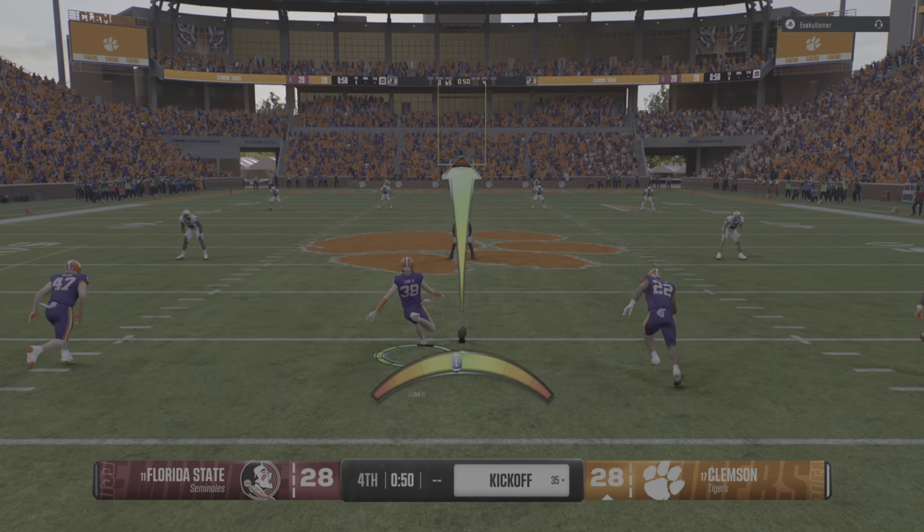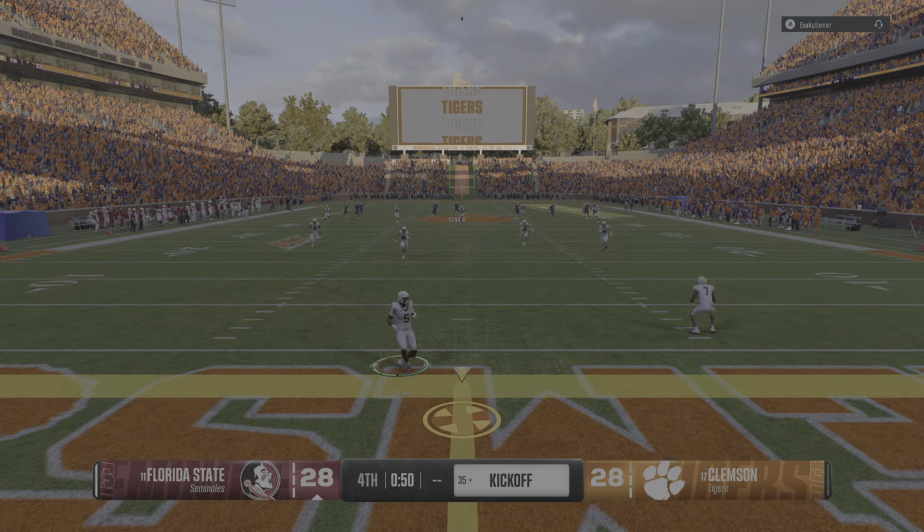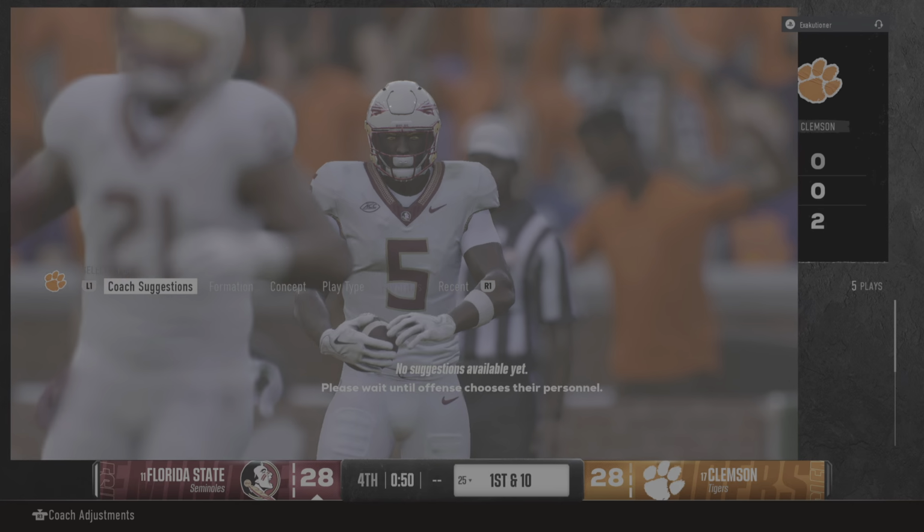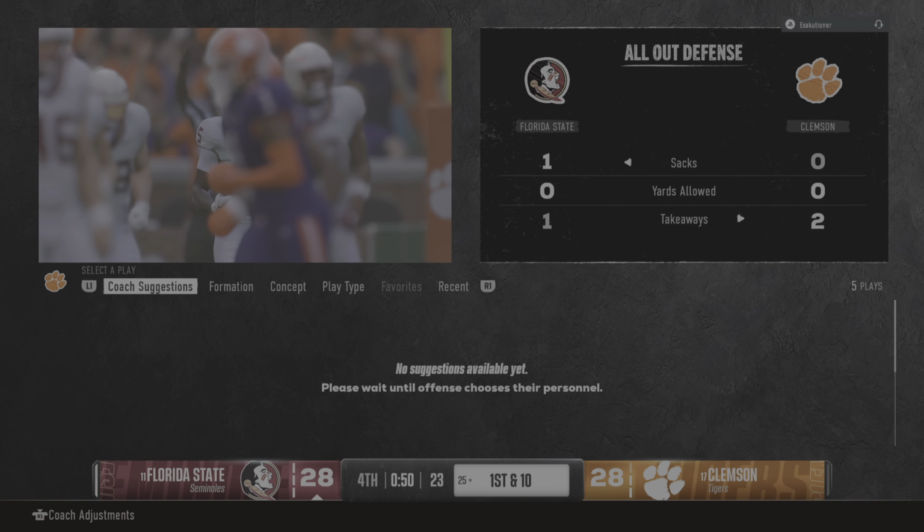Coming down the stretch in the fourth, and we are all tied up, about set to kick it away. No return coming. He'll call for the fair catch.